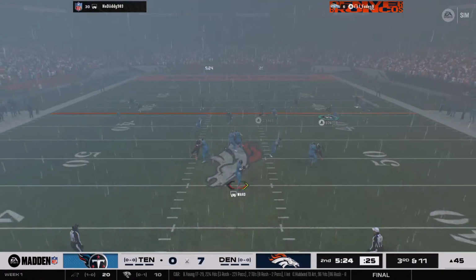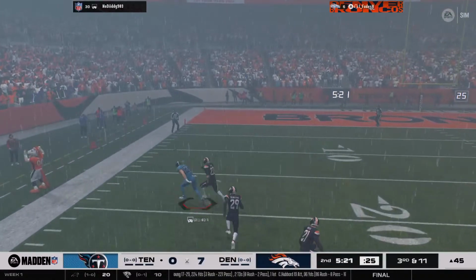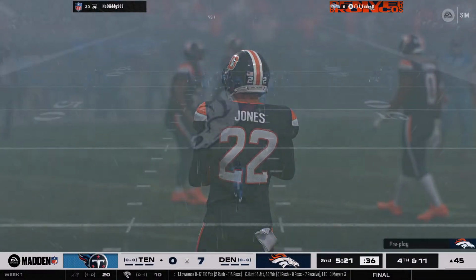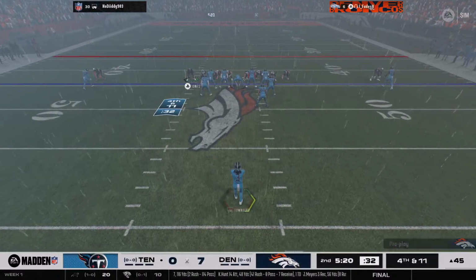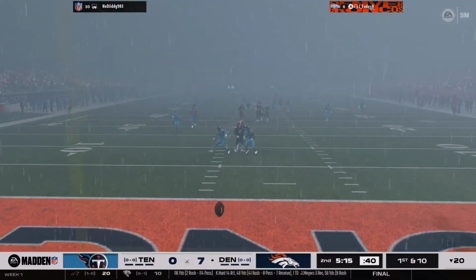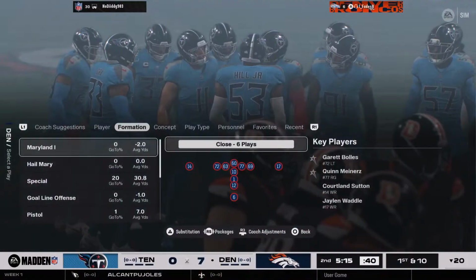From the shotgun, it's Ward. And this one is incomplete. Zone coverage there, and they were playing deep. That makes it obviously a little bit harder to run by guys. And that time, there's not much of a window to get the ball in there, and it winds up incomplete. And this will hit just beyond the goal line as it's into the end zone for a touchback.